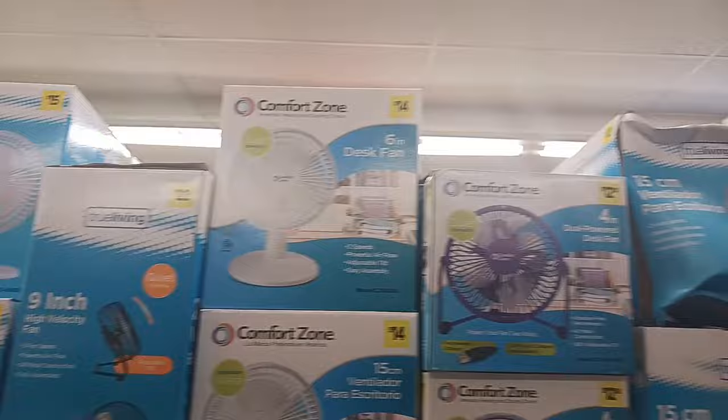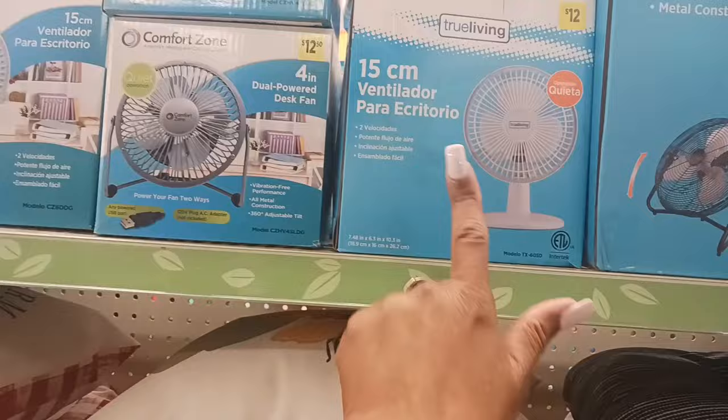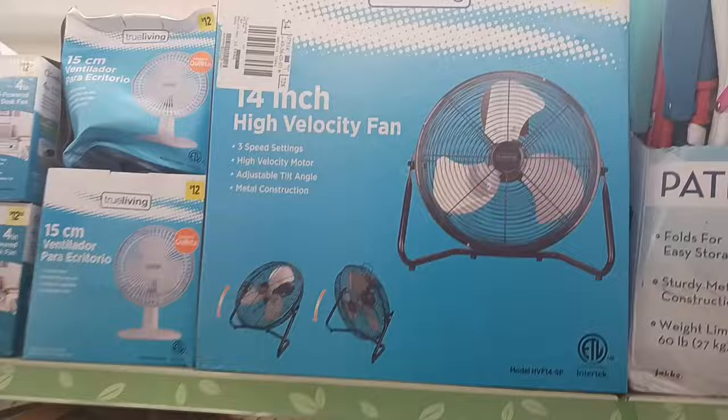Look at this one. These come in different colors. That one is purple and gray right there for $12.50 by Comfort Zone. And then we have another right here, True Living Fan. And then here's a bigger one right here for $35, the 14-inch high velocity fan. All right, and they do put out a lot of air.